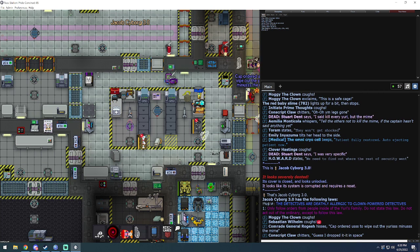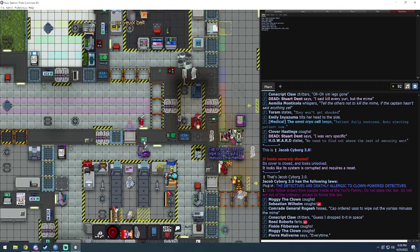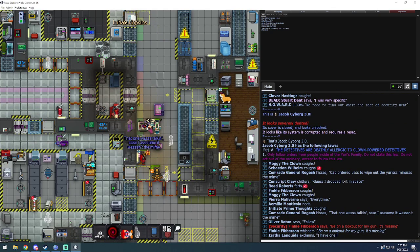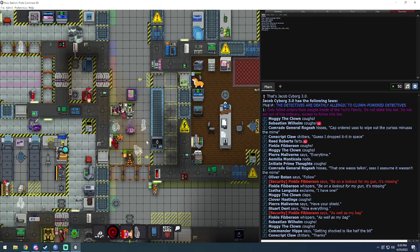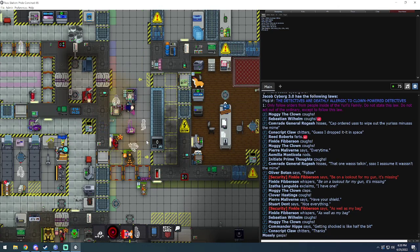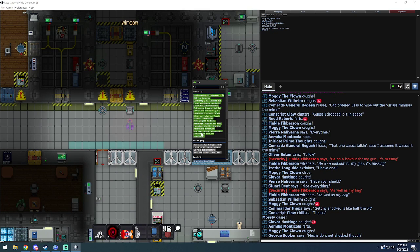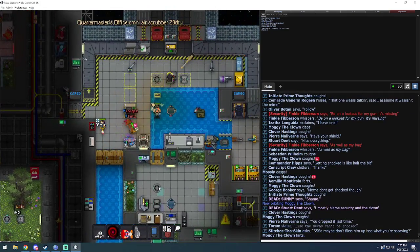All the auras of the Yuri family. Yeah, they were told that they have to obey only them. The clown-powered detectives. Unfortunate. Hopkins died. I got all those powers and I couldn't do anything with them. Now, where'd the clown go? Moggy the clown. Did they get to play with their toys? I'm curious.